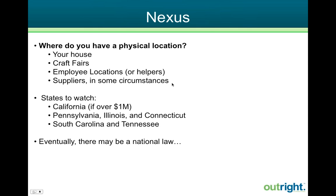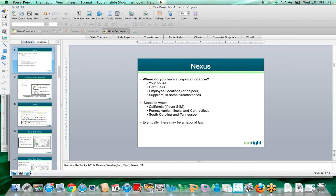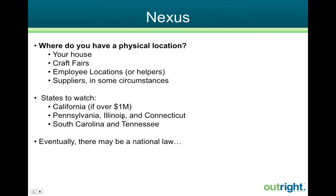Then I want to mention Pennsylvania, Illinois, and Connecticut, because they have been pretty strict with their sales tax laws and have been known to go after people a little bit more in those 3 states. So if you do in any way think you have nexus or need to collect sales tax in those states, you should definitely consider doing so. Finally, South Carolina and Tennessee. Amazon has stated that they're building fulfillment centers in those 2 states. So it is possible in the near future that even if you don't have Nexus there now, you may have it in the future once Amazon opens the floodgates there.